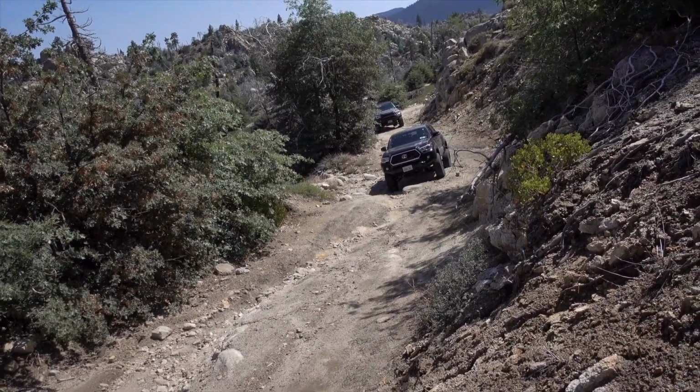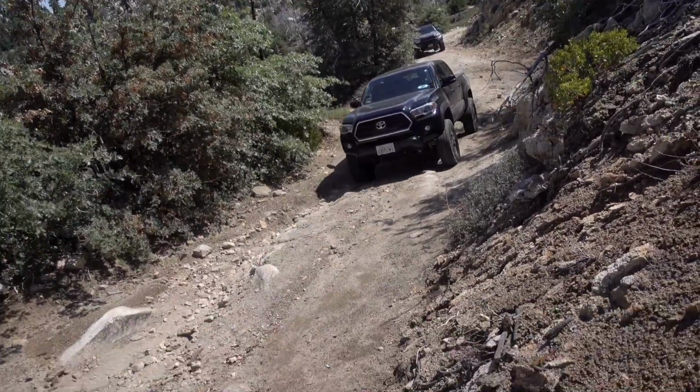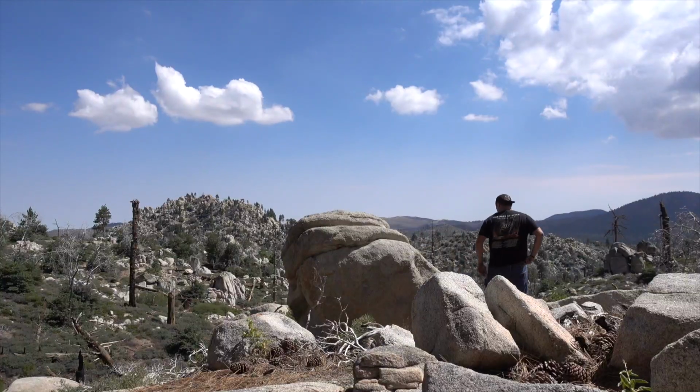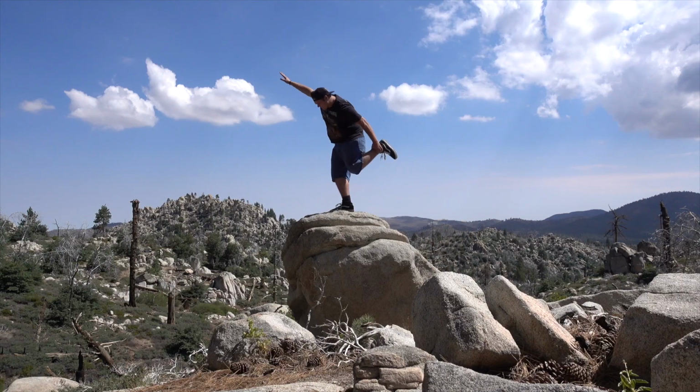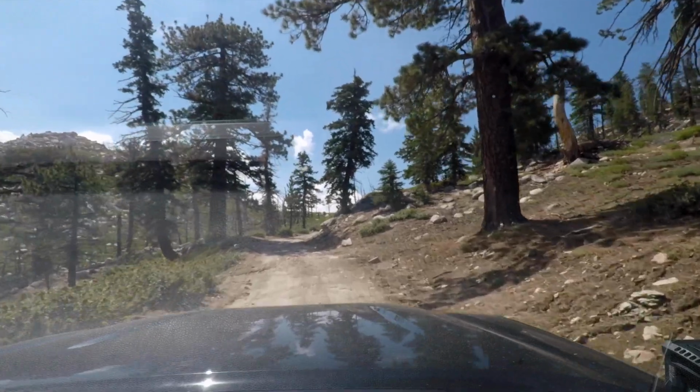So here's probably the worst section on the trail. As you can see, it's not that bad at all. Any truck or SUV with good clearance or four-wheel drive can handle this with no problem. Going up, we stopped about halfway to take some photos and enjoy the scenery, and then we continued to the top.